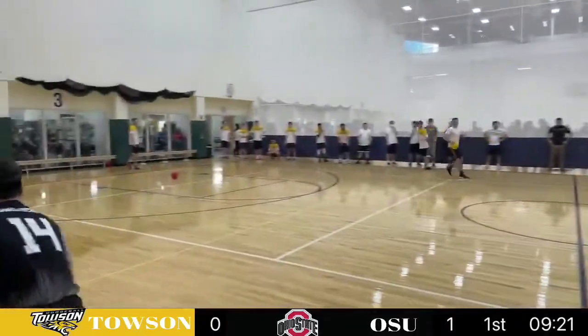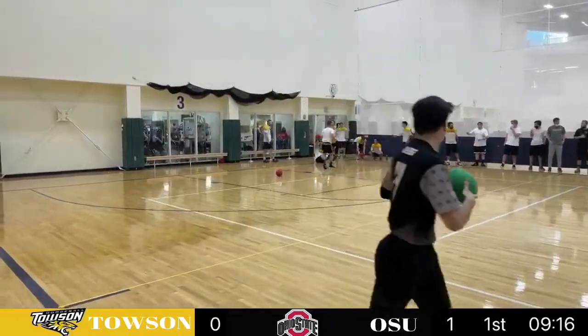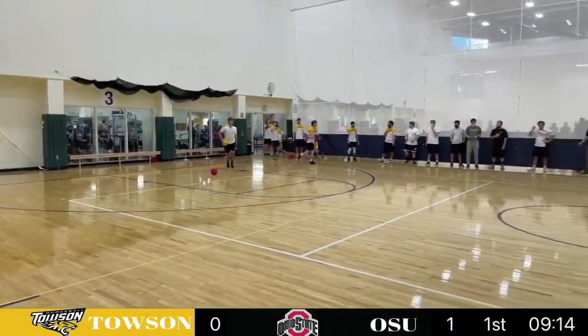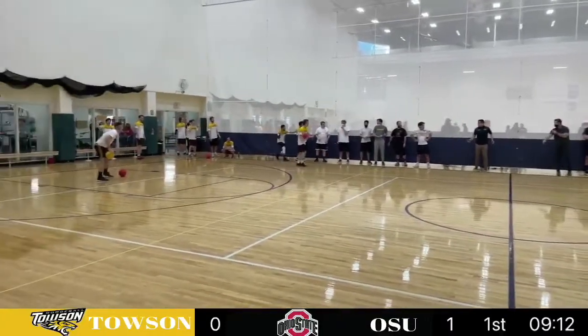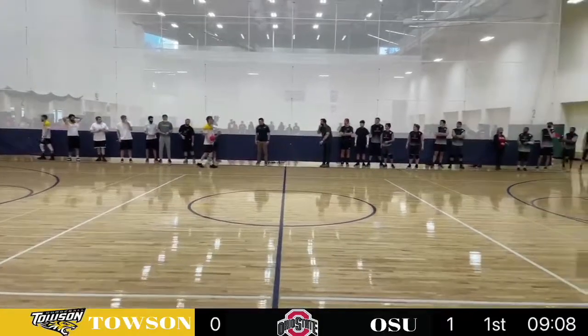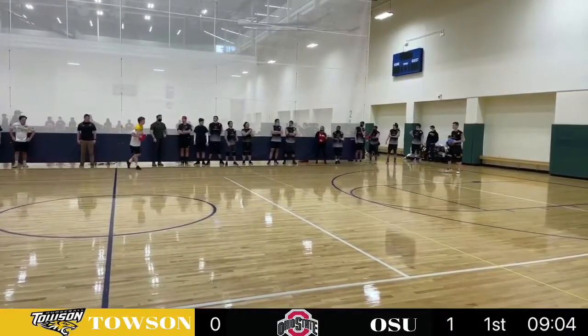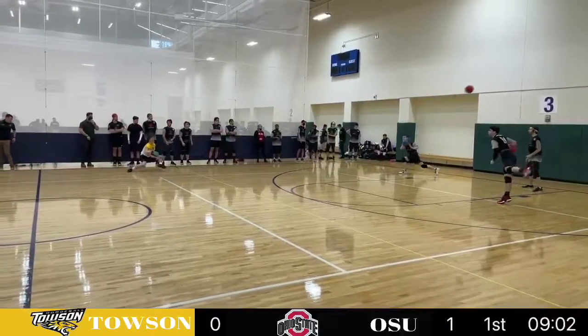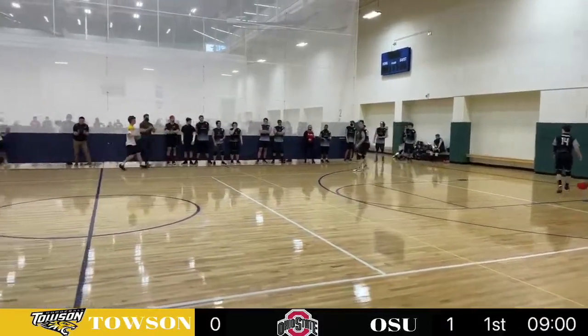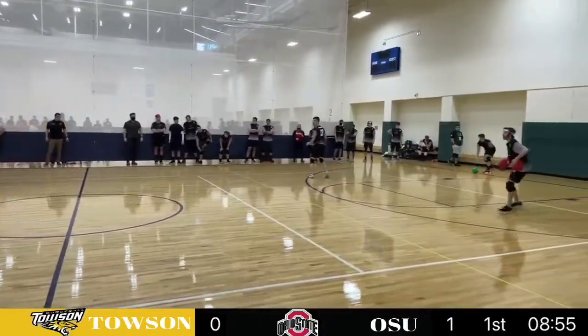Now he sees something, and he wants to create an angle for himself. Just a tad bit too high. Is that a catch? Was that a catch? They're saying that it was ground, and yikes. This is not good for Towson. All right, he's going to try to play it off with Kyle Strong. Understandably so upset. Oh, but he still makes it up, though, with the catch. 4v2. No, actually 3v2 now.